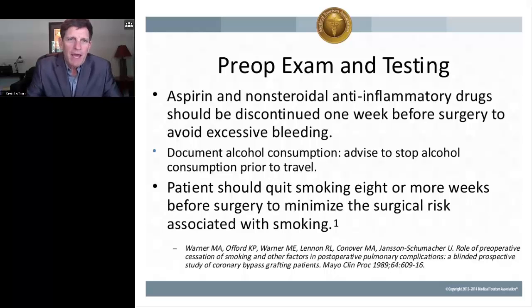Preop exam, as is the case with any patient having any surgery, you want to limit non-steroidal anti-inflammatories or aspirins or anything that will cause excessive bleeding prior to surgery if you can. Some patients just can't stop the medication because of either aspirin being used as a cardiovascular risk reduction therapy, or the non-steroidals, they just can't function or move without them. But to the best of your ability, you want to drop those off.